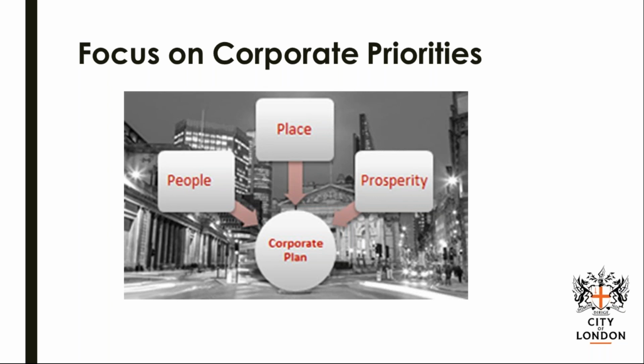And I think it's quite easy to be a little bit dazzled by the sensors that are out there, and the kind of clever technology that's out there, and sort of the big promise of big data. So we've really tried to remain focused on our corporate priorities as set out in our corporate plan, and to think really about how sensors can help us achieve those corporate objectives.